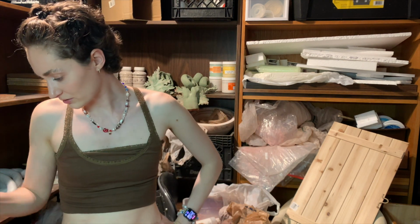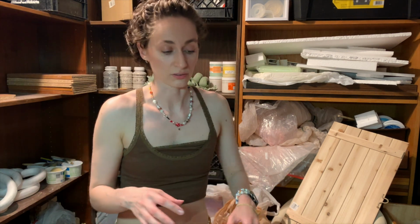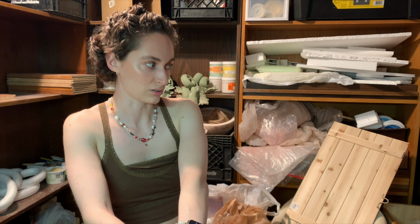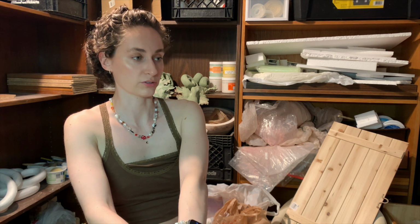Hopefully this clay is not as, it's still kind of soft. This clay is just not solidifying, and it's kind of driving me insane. But yeah, that's what's on the itinerary for the live stream today, the work in the studio. Once I'm done, I have editing to do. And now there's a fly bothering me.